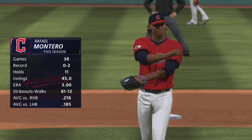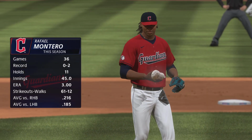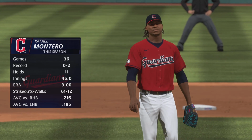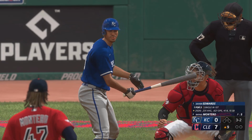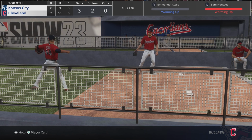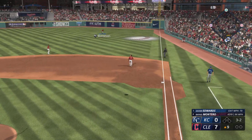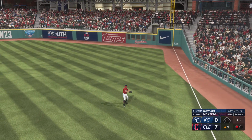Rafael Montero comes on now. Well, he hasn't pitched in a while, coming on here after 5 days rest, so he should be rested, but we'll see if he has any rust to shake off. Xavier Edwards steps in for the Royals. The second baseman, Xavier Edwards. That to right. Brennan under this one. And there's one down.